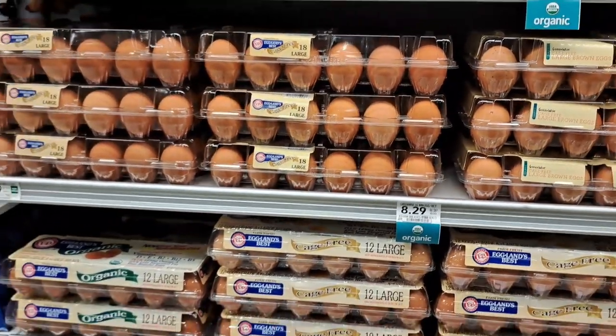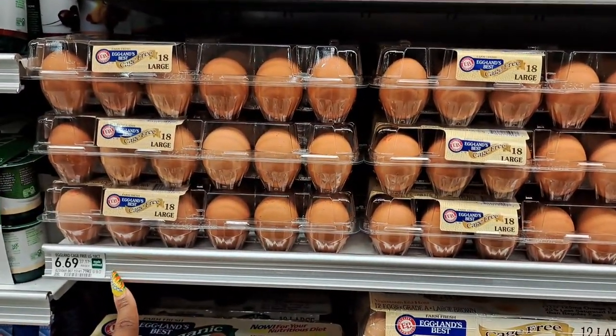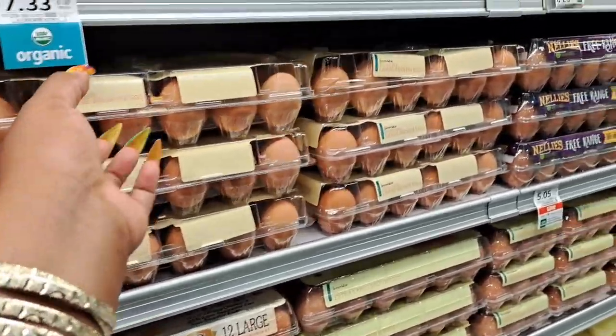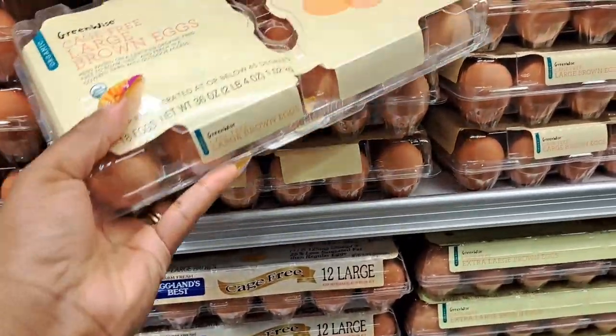Let's check out these eggs over here. All right, so if you was an egg lover and or you need to stretch your dollars and get you a deal on some eggs, and you're not a particular type of egg person, I'm definitely not a particular egg person, because I can't see myself spending all that money for some eggs. Like, these eggs is too expensive. Let me show you. You got some Eggland's Best 18 count eggs for $6.69, 18 for $8.29 for the Greenwise. The Greenwise $8.29.